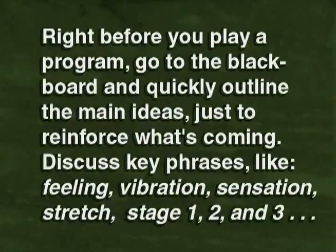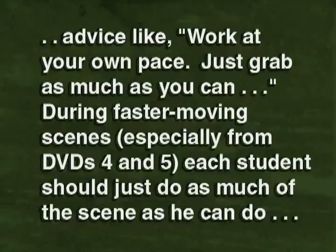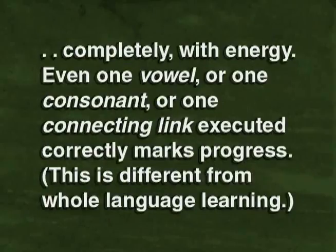Right before you play a program, go to the blackboard and quickly outline the main ideas, just to reinforce what's coming. Discuss key phrases like feeling, vibration, sensation, stretch, stage 1, 2, and 3. Advice like, work at your own pace, just grab as much as you can. During faster moving scenes, especially from DVDs 4 and 5, each student should just do as much of the scene as he can do, completely, with energy. Even one vowel, or one consonant, or one connecting link, executed correctly, marks progress. This is different from whole language learning.